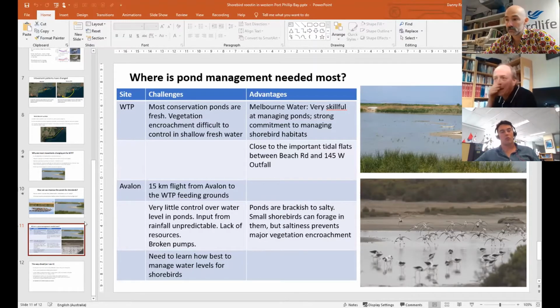At Avalon, challenges. It's 15 kilometres from Avalon to the feeding grounds at the treatment plant. So if shorebirds are going to Avalon at high tide, they've got 60 kilometres a day of energetic costs every day, so that's not perfect for them. Bigger issue at Avalon: there's very little control over water level in the ponds. There's some input from rainfall, but it's very unpredictable, and in dry years there's virtually none.